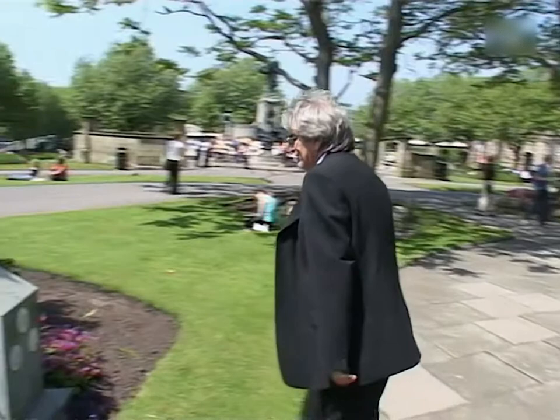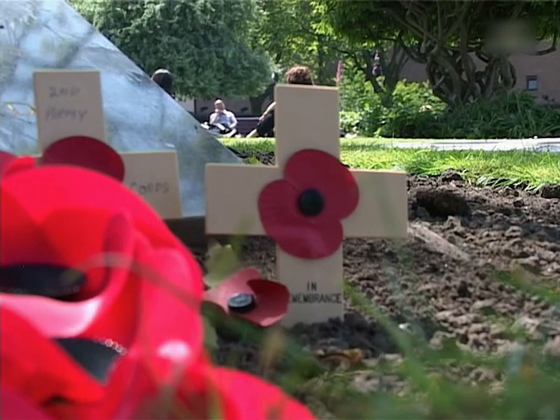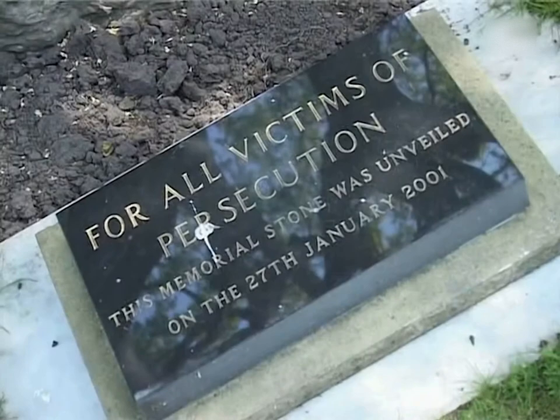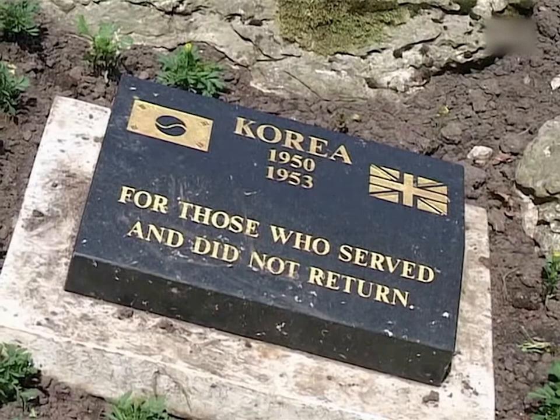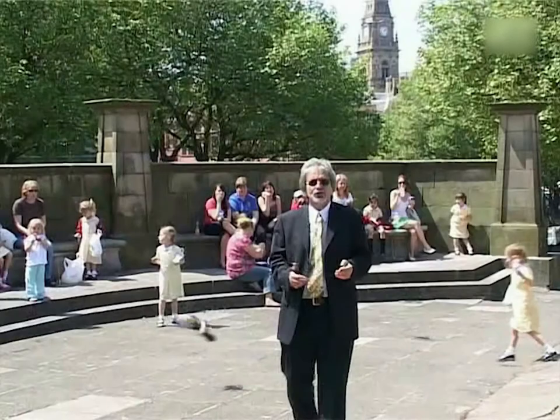The Liverpool Scottish, in memory of all who served in the regiment. There are memorials right through the gardens, and there's just a few. It's such a wonderful sight to see such a spectrum of life in a place that was once reserved for death.